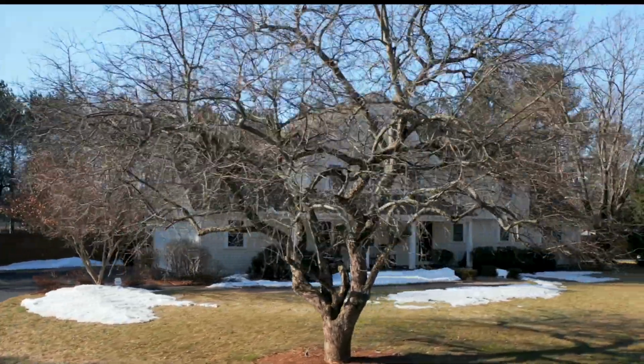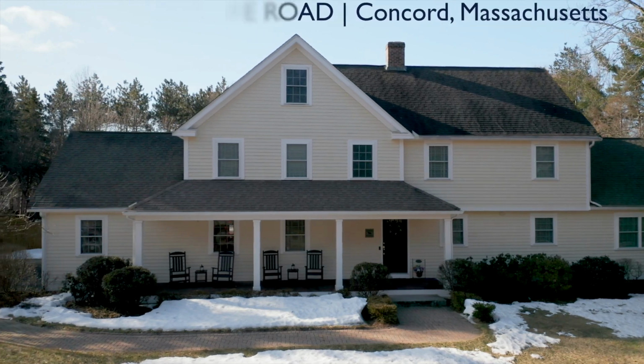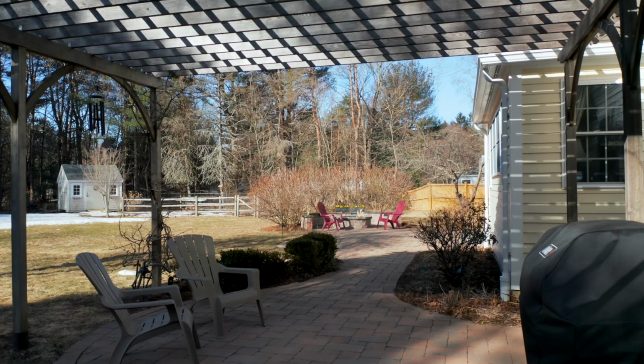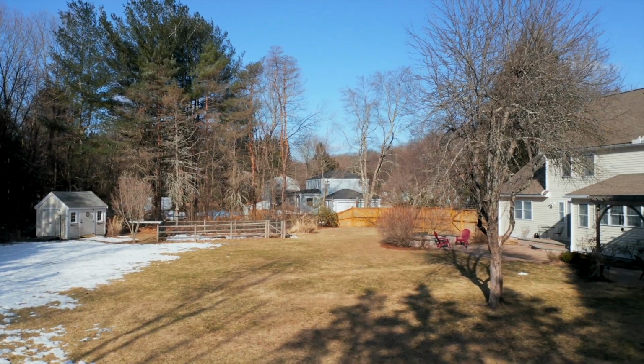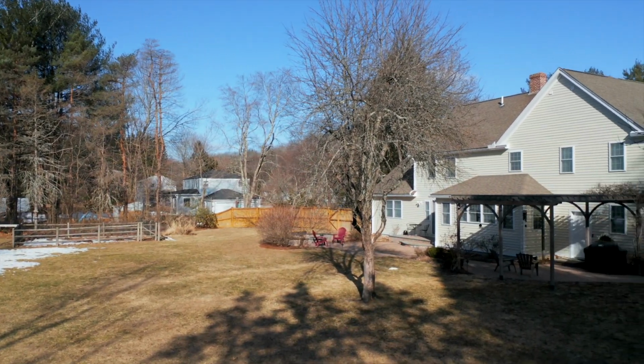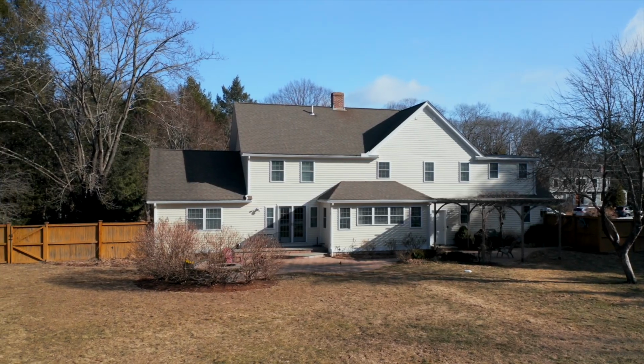A welcoming front porch beckons you to this sun-filled home in a sought-after neighborhood of historic Concord, Massachusetts. The beautiful fenced-in backyard can be viewed from practically every room, offering visions of natural beauty.